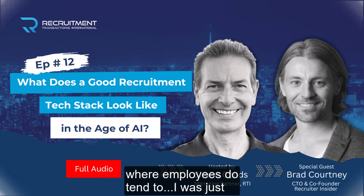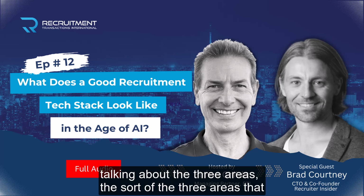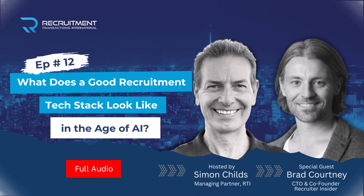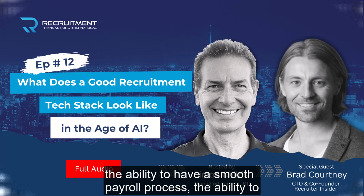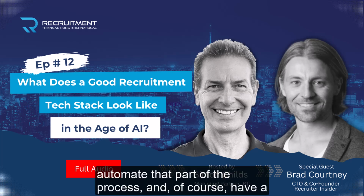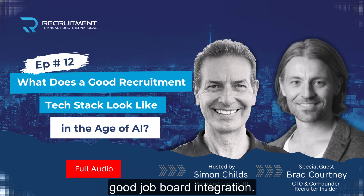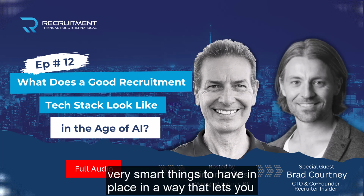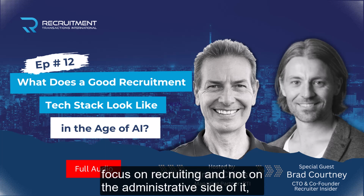where employees do tend to, I was just talking about the three areas that I think are important to consider, which is efficiency, marketing, and performing. So you need your efficiency tools. I was talking about the ability to have a smooth payroll process, the ability to find candidates, the ability to, if you're doing reference checking, automate that part of the process, and of course have a good job board integration. That's all, I think, very smart things to have in place in a way that lets you focus on recruiting and not on the administrative side of it.